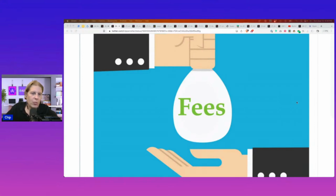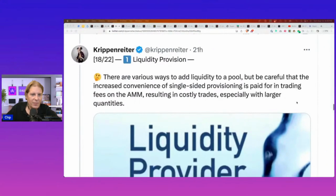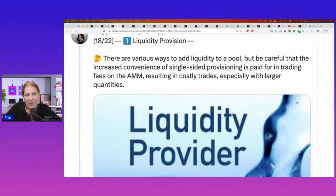But the thing is, Ethereum was the first to make the splash, maybe because of Vitalik Buterin couch surfing on Stefan Thomas's couch, and they talked about smart contracts, but who beat everybody to market? It was Ethereum. That's why they became such an important chain, and that's why they garnered a lot of the business. They had their issues. ERC20 tokens were like minting beyond reason, but hey, liquidity provision. There are various ways to add liquidity to a pool, but be careful because that increased convenience of single-sided provisioning is paid for in trading fees on the AMM, resulting in costly trades, especially with larger quantities.